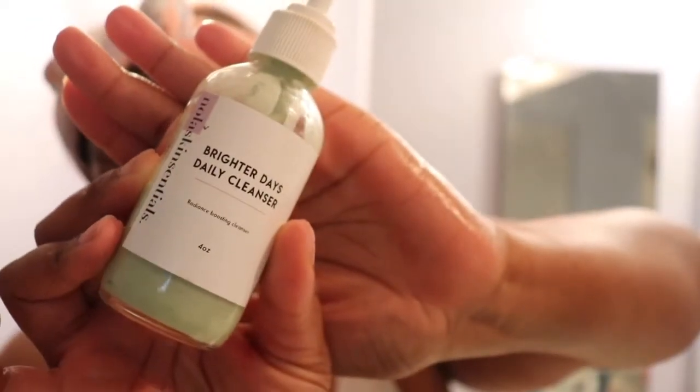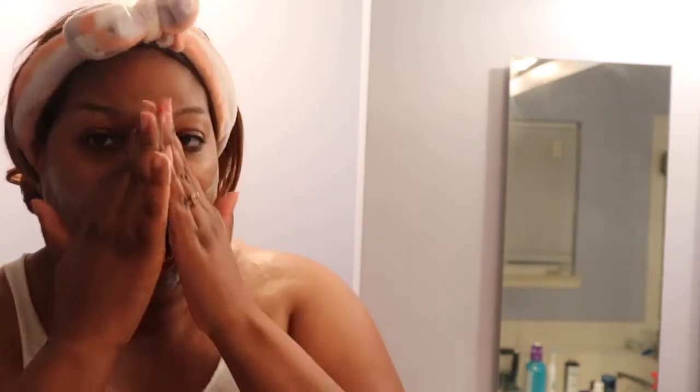This is the Brighter Days Daily Cleanser from NOLA Skin Essentials. This smells like bubblegum, and I hate the smell of bubblegum, but I love how this makes my face look, so I keep using it. It's kind of the opposite of the Naturium Mandelic acid, because this smells like something. It's not a scent that I would go for, but who cares, honestly, because it makes my skin look amazing. So, and then rinse.